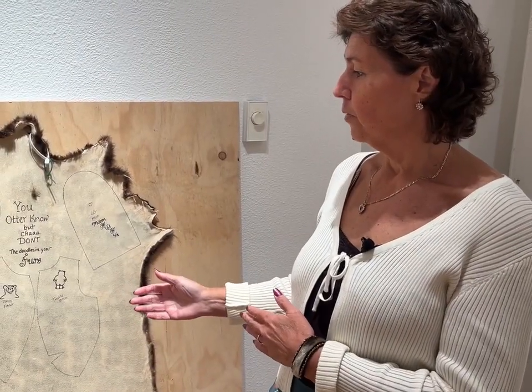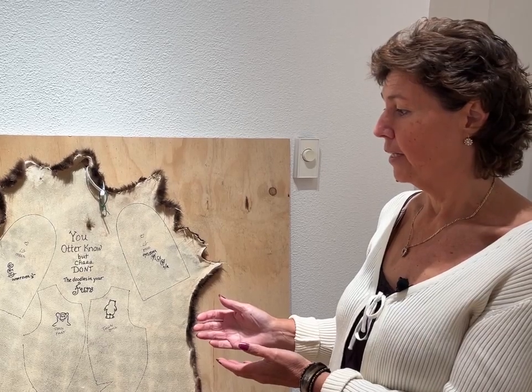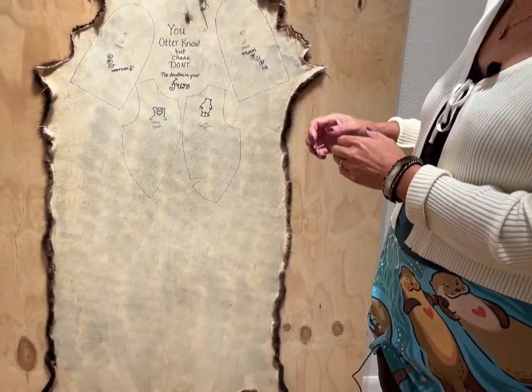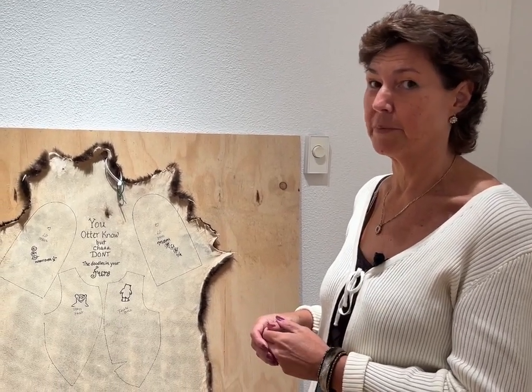We have an unaltered sea otter hide. I think it's the first time a non-native gallery has obtained a permit from the U.S. Fish and Wildlife Service to actually have an unaltered sea otter hide, which has not been made into a handicraft, in their possession. It took me about 2 months to get them a permit and fill out 6 pages of paperwork in order to get them the permit.